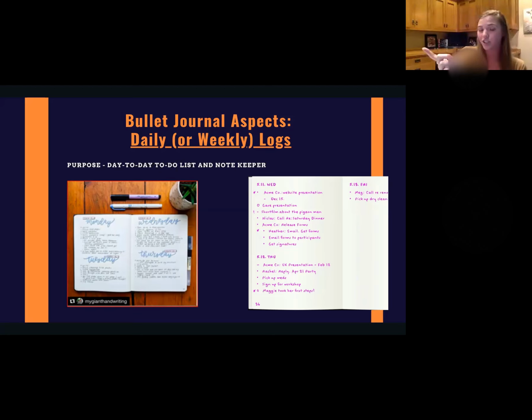I prefer to do more of a weekly log, which kind of looks more like the picture on the left, just because I like to plan out my weeks a little bit more in advance. But again, this is just the bullet list for the daily tasks and events. Pretty straightforward.